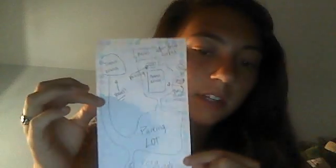Anyway, although they look really close on my map, they're not that close. So don't expect to be going up there unless you want to walk about 15 minutes-ish.